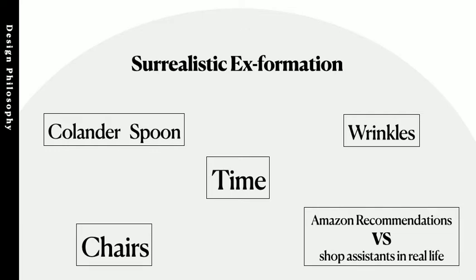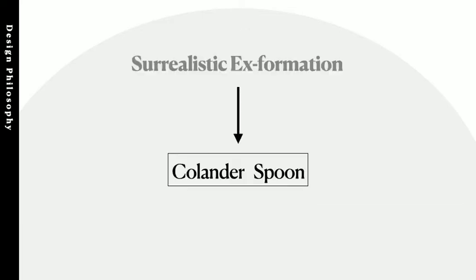Firstly, I came up with a bunch of ordinary objects I want to explore, and I took the colander spoon as a first shot to apply a surrealistic exclamation, which I saw as a filter for separation purposes. Here I would just introduce some of the series.